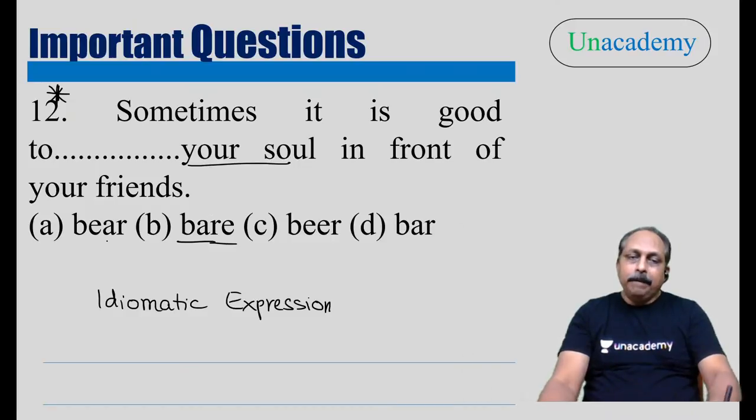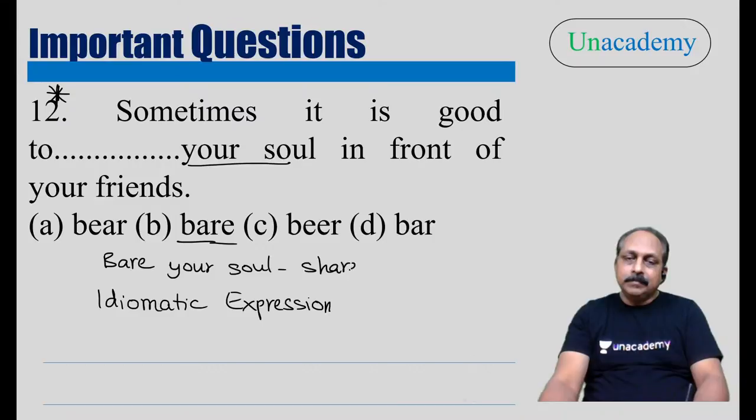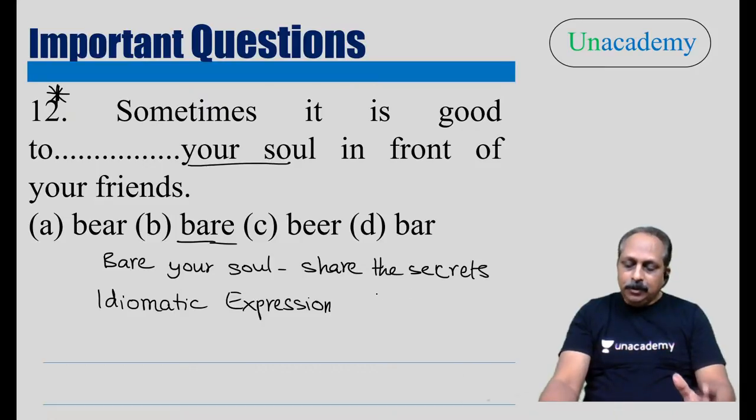That's really good, highly appreciable. Not easy, but bare your soul. This is an idiomatic expression. Bare your soul means what? Share the secrets. You have a few secrets and you share them in front of your friends or with your friends, then bare your soul. Don't separate the words. This is one unit. Idiomatic expression, bare your soul, means to share the secrets.